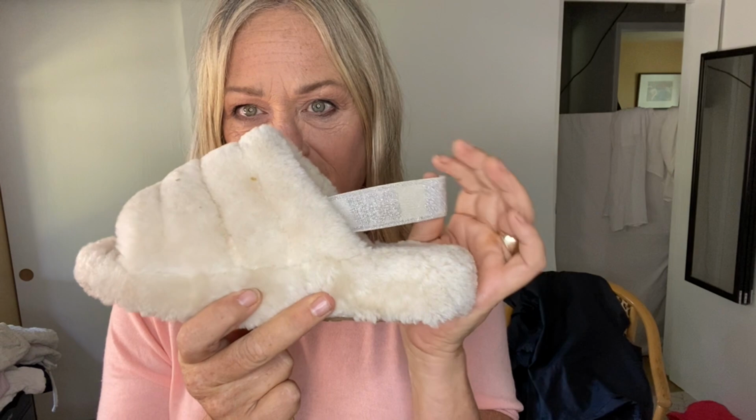Now, and I've seen people wear these around. So I don't know if they're a slipper or if they're a slide. But what I do appreciate is that they have this nice strap so that they don't flap all over the place. Ugg sheepskin. And no flaws. They're in great shape. I'll probably take a toothbrush to them and clean them up a little bit.